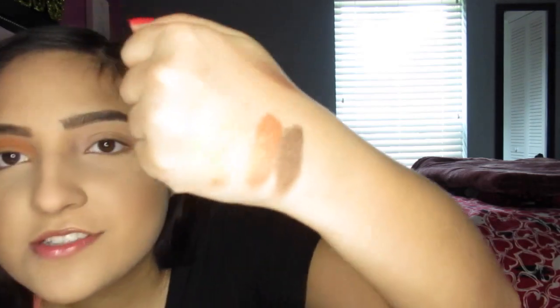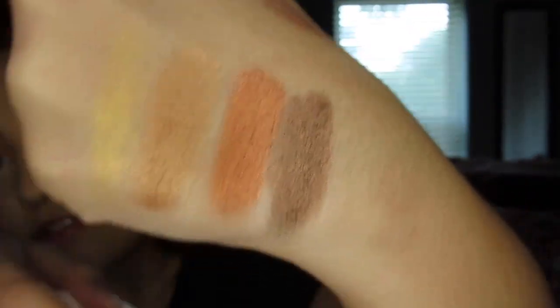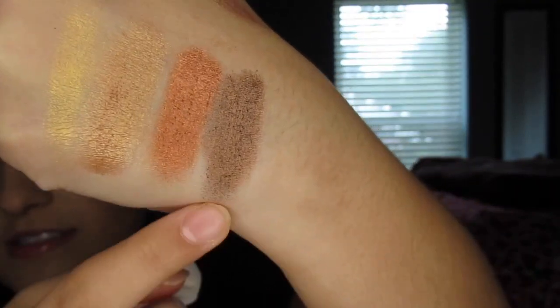So now let me swatch these on the back of my hand. I know these are not like the best swatches, but this is what they look like. So this one right here is Malibu, this is Tan Lines, this is Boardwalk, and then this is Sail.